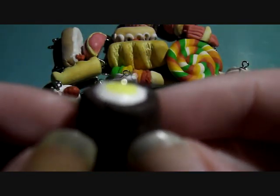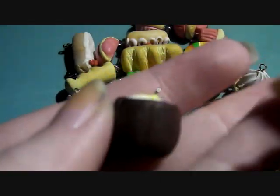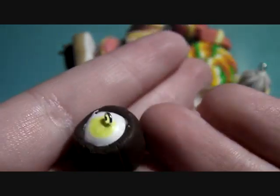Next I've got this Cadbury's cream egg, and I haven't seen anyone else make this before, so if you make this please can you give me credit, because I'd really appreciate it. So yeah, this cream egg.